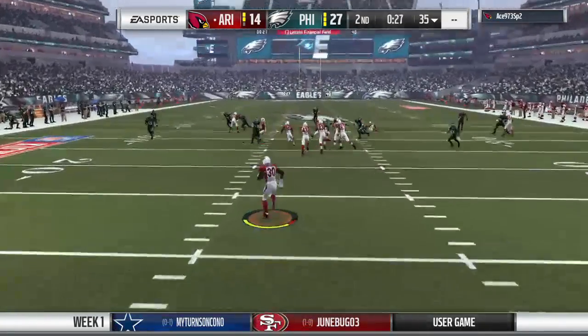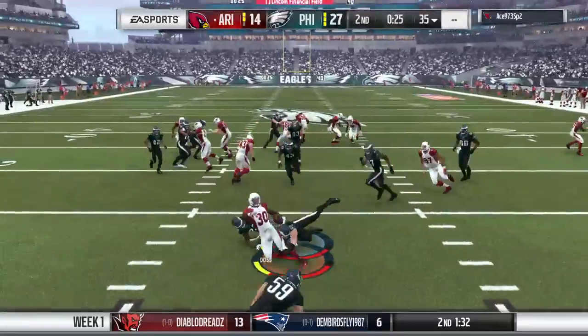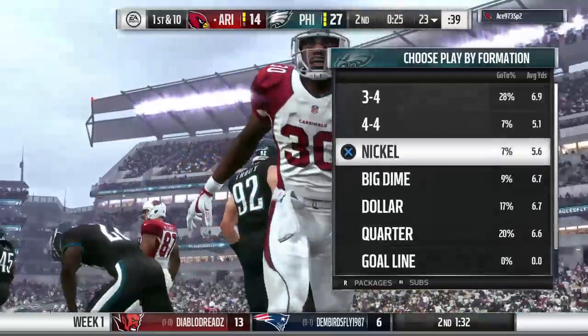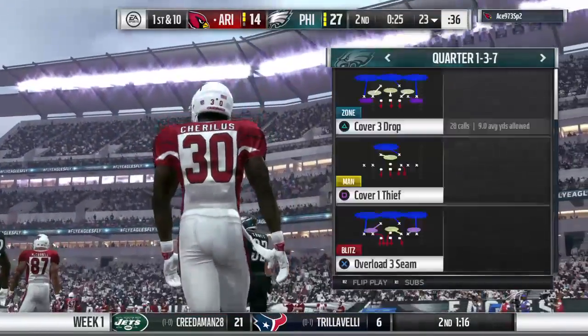This is taken at his 4. Fighting him off. Just ran right through the trash. And he'll make it across the 20 as his guys will set up shop at the 23-yard line.